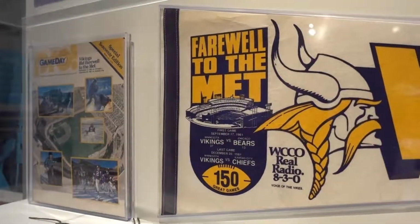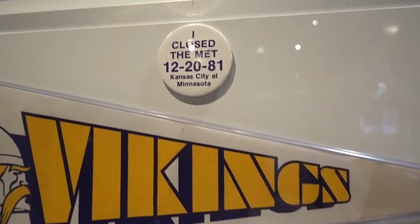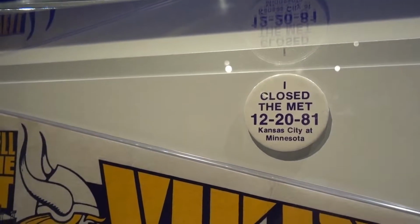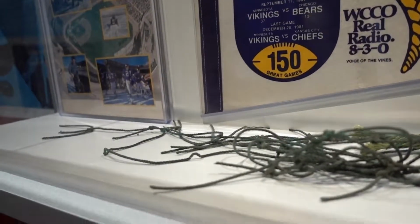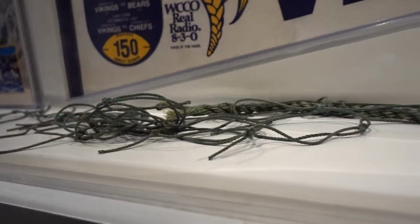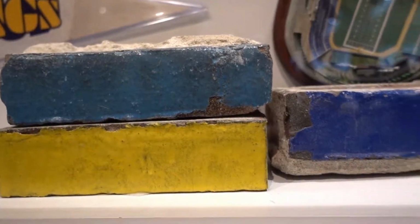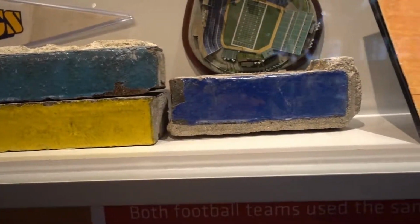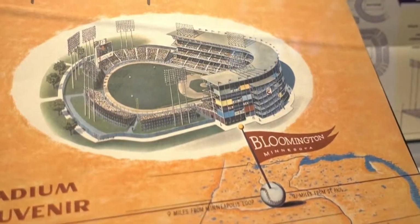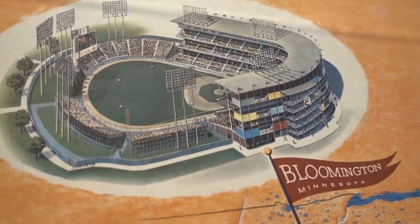And they even have a farewell to the Met banner for the Vikings. Met Stadium closed 12/20/81. The last team they played was Kansas City, and here is a portion of the field goal net that was used in the stadium. And then some bricks. These bricks were put into panels of the same color to give the stadium a unique look from the exterior. And if you see right there, you can kind of see what I'm talking about, the different colors.